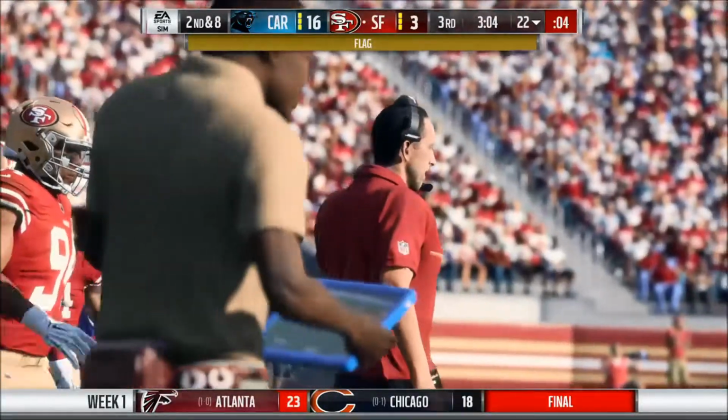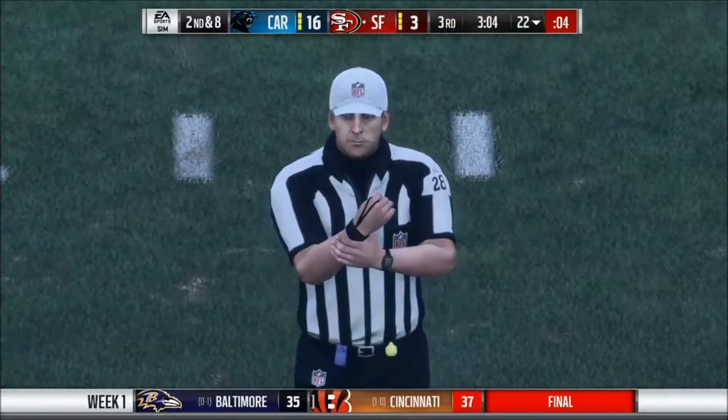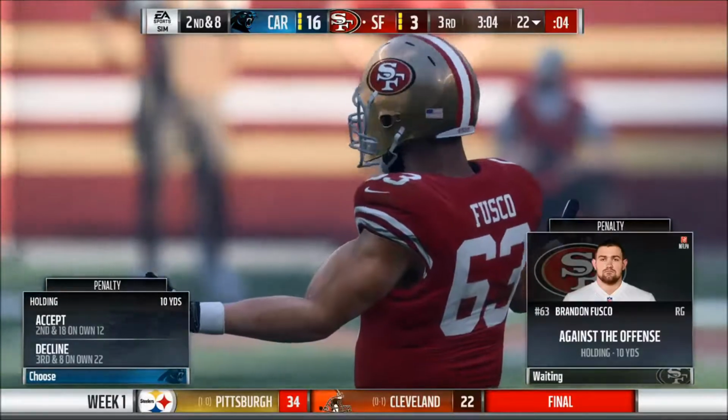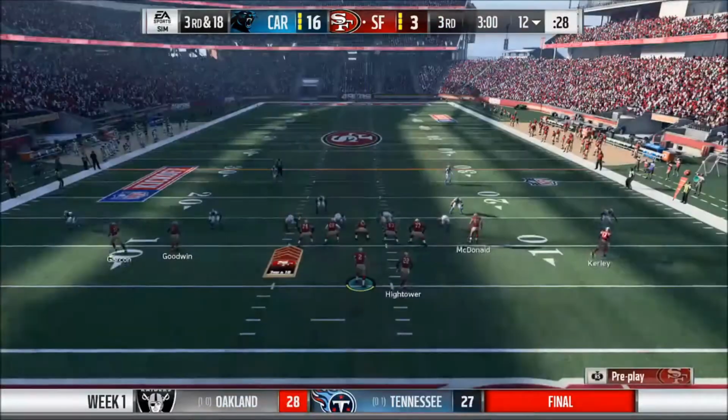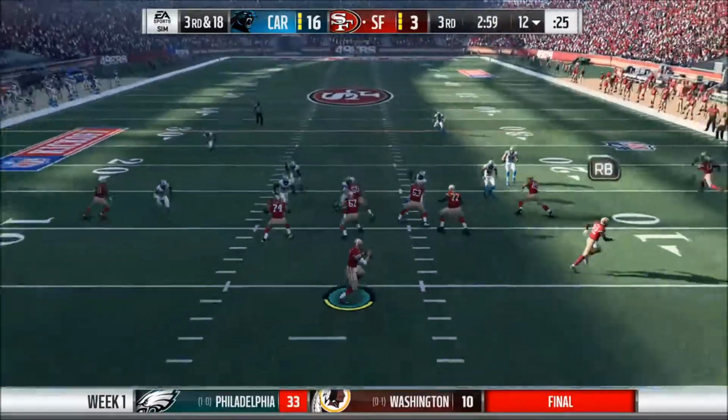Good coverage from the Carolina Panthers, but there is a flag on the field on this one, and it's a holding against the... Actually, it's against the San Francisco 49ers, Brandon Fusco, and that's just going to push them even farther back. It is 3rd and 18 now.